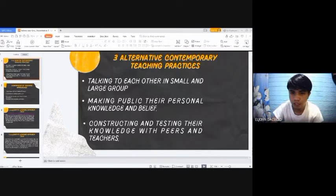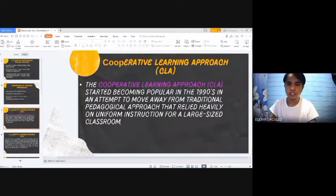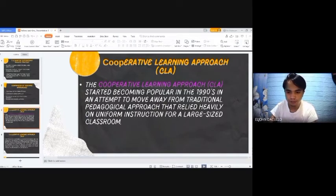So in these three alternatives, it is very important for you to master how to use them to socialize with other people. And the next is the cooperative learning approach or CLA. So what is CLA? CLA, or cooperative learning approach, started becoming the most popular in the 1990s in an attempt to move away from the traditional pedagogical approach that relied heavily on uniform instruction for a large classroom.